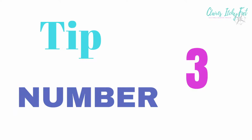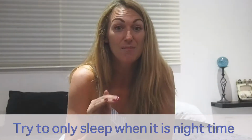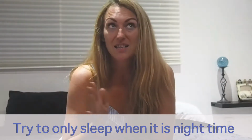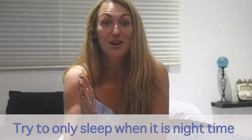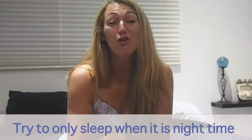Tip number 3 follows on from tip number 2. Once you've changed your watch to the time zone that you're moving into, try to only sleep when it's nighttime there. So if you're changing your clock so that it's 10 o'clock at night, try and get to sleep as soon as you can and sleep as much as you can through the night time. If you're changing your watch and it's during the day, try not to sleep.